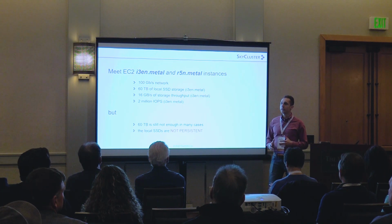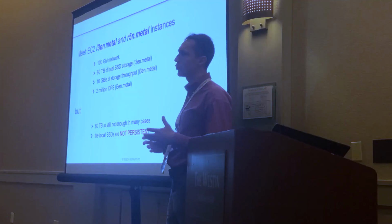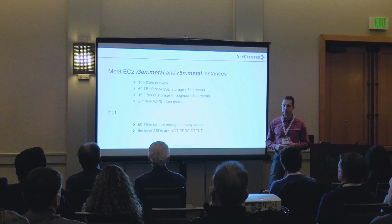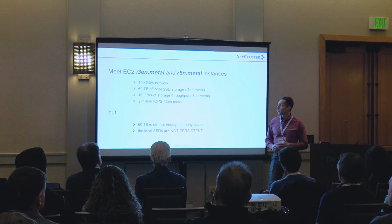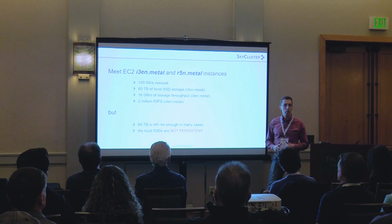Now, what changes today is that there are some new instance types available from Amazon. They've been available for a few months already. Most importantly, those are i3en.metal and r5n.metal. So these are the bare metal instances that have, most importantly, 100 gigabit per second Ethernet network connectivity. So that allows us to use all that throughput through the network. And second, on the i3en.metal, you also have 60 terabytes of locally attached NVMe SSD storage that provides up to 16 gigabytes per second of throughput and up to 2 million IOPS per instance.